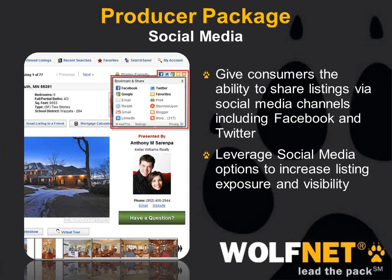You can also leverage these social media tools for your own benefit on your own social media profiles. So if your agents want to click on a specific listing on the Market Center website, they can post that listing to their own Facebook profiles and try and gain additional traffic to the Market Center or their own personal websites.